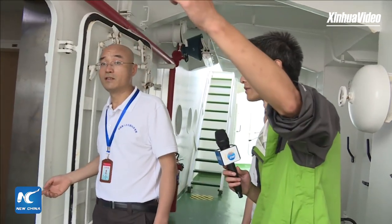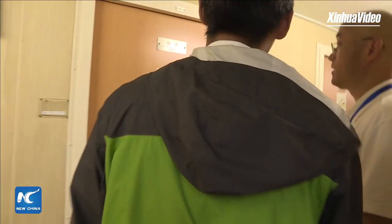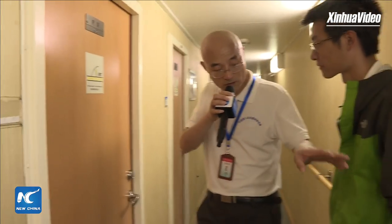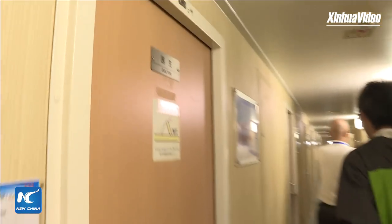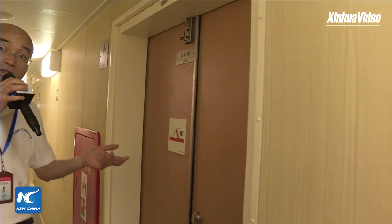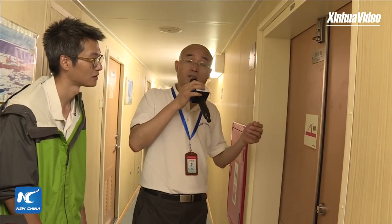Should we go inside or go upstairs? That's the ward. So the ward rooms are very convenient and near the door. So when an injured patient or people come from here, it's very convenient to transfer to the ward and to the clinical room. That's the office. Yeah, it's a clinical room. For diagnosis and treatment, we have an operation room, and many medical machines.